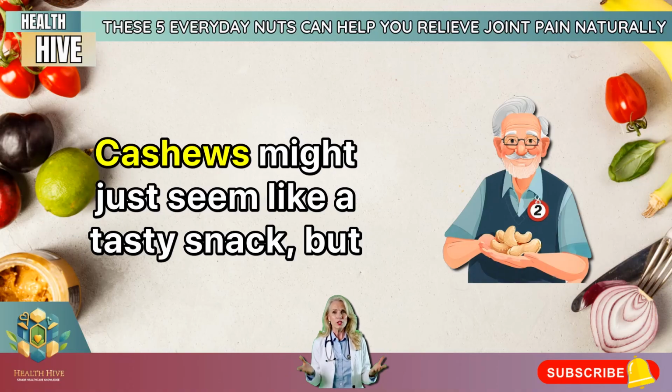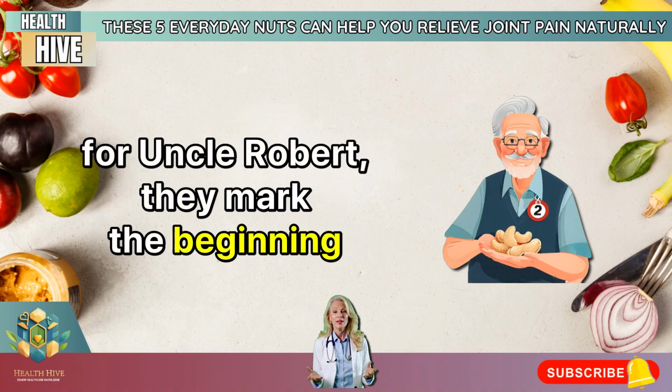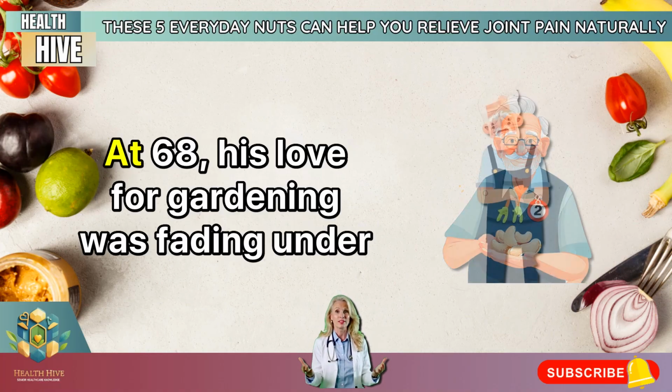Number 2: Cashews. Cashews might just seem like a tasty snack, but for Uncle Robert, they mark the beginning of something surprising.